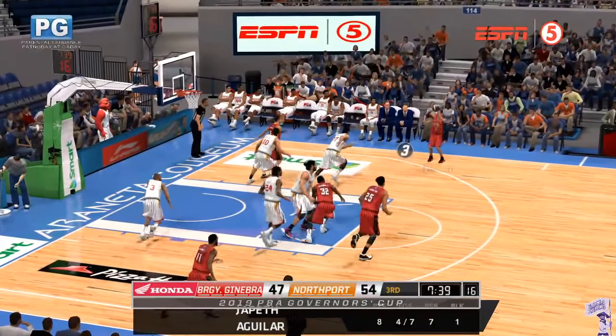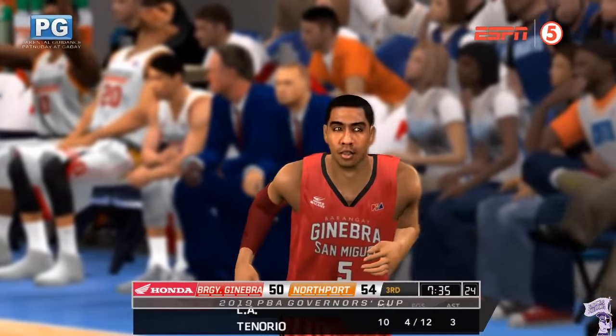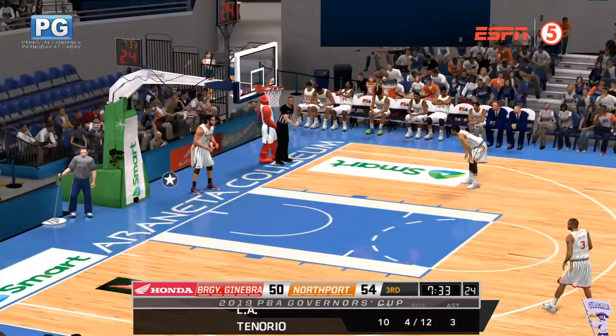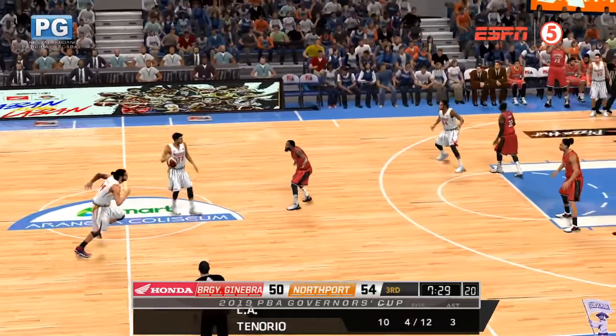It's Thompson off the drive. Outside Lewis. And that one's good. Lewis has got 10. That shot becomes effortless for him when the D is so relaxed. They've got to get more intense.